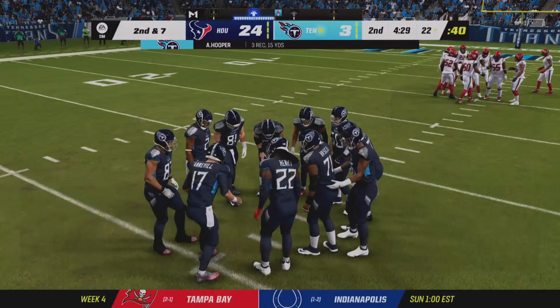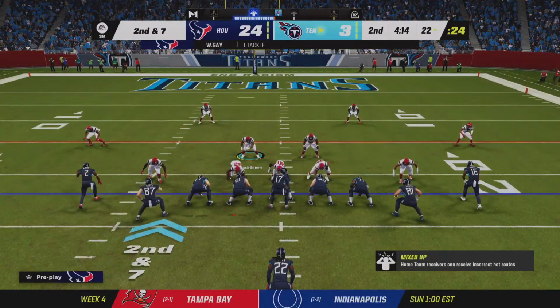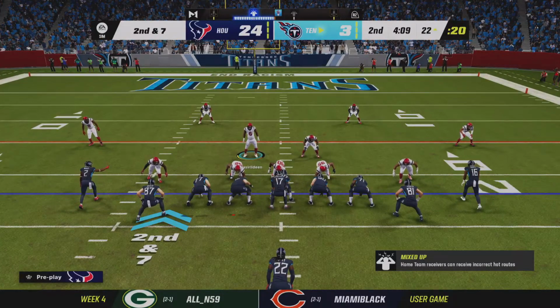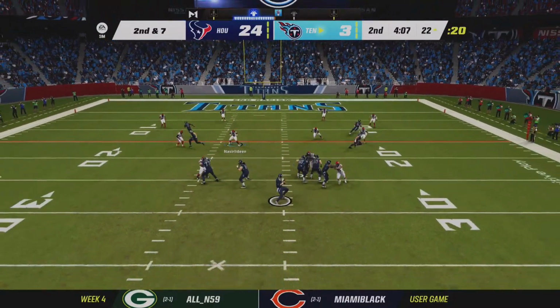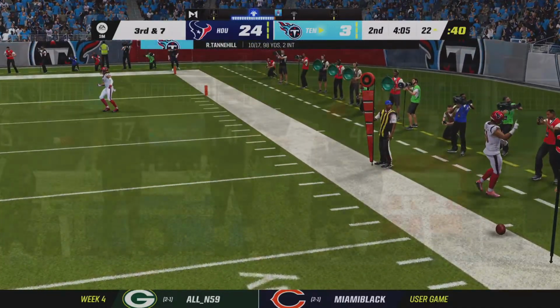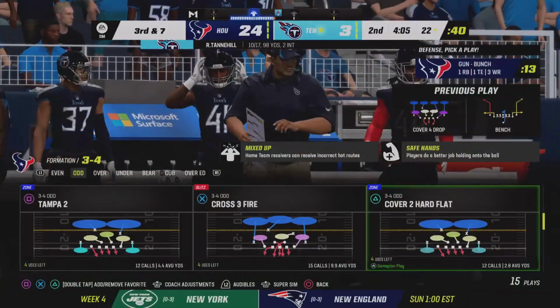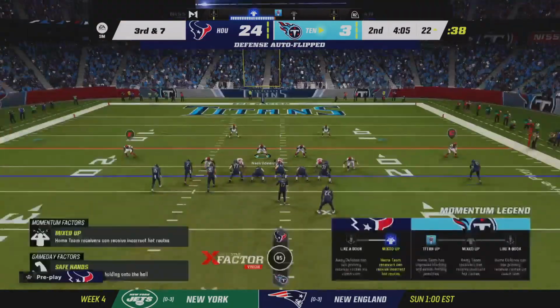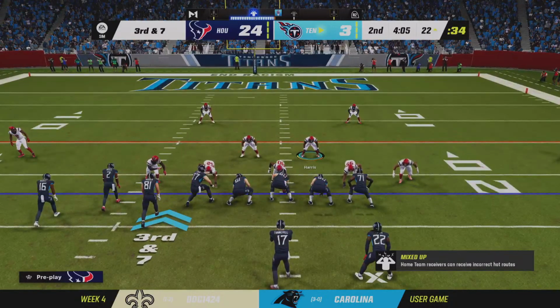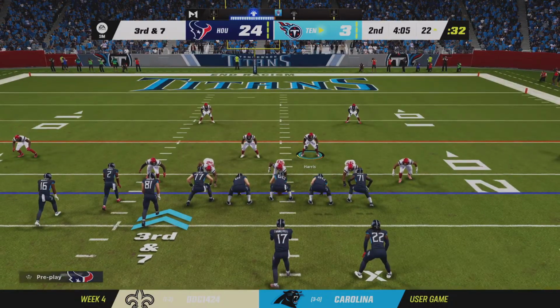They gave up the completion there, but this is what zone defenses count on. Catching the ball and not much run after the catch. To throw again on second down. Tannehill. And this is incomplete. Some of the fans here don't seem too happy about what we've seen in this first half. No, not at all, and I understand why. They've looked lethargic, out of sync, and it shows on the scoreboard.